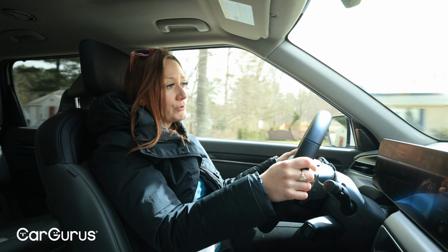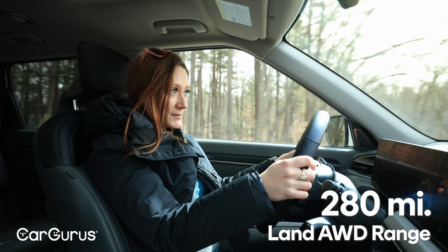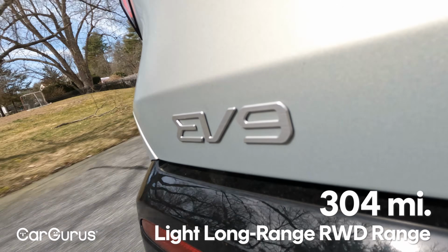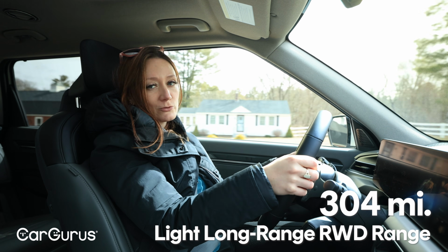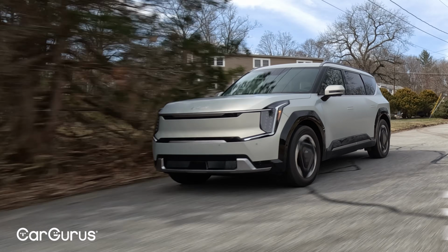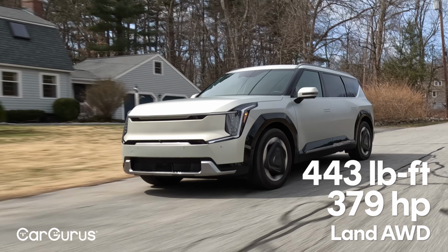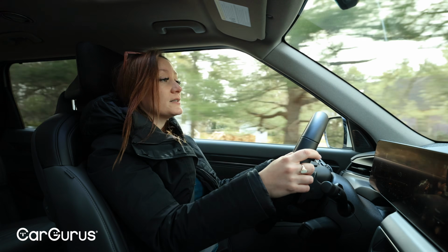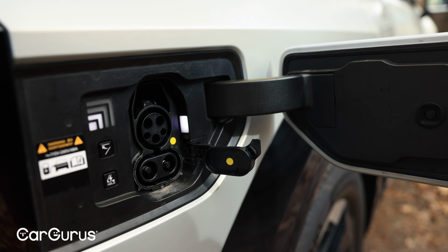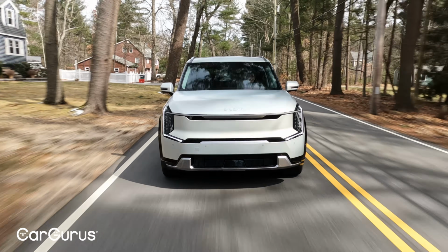If you are contemplating a road trip, you are of course going to want to know about range. This one has a range of 280 miles. The best you can get from the EV9 lineup is going to be 304 miles. That comes from the Light, Long Range, which is rear-wheel drive only. This one has all-wheel drive. It also has more power, 379 horsepower and 443 pound-feet of torque, so significant upgrade over the rear-wheel drive EV9s. The EV9 does have DC fast charging capability, so with the right charger functioning at full speed, it should be able to go from 10 to 80% of your total battery charge in 25 minutes.